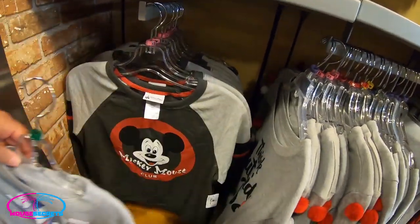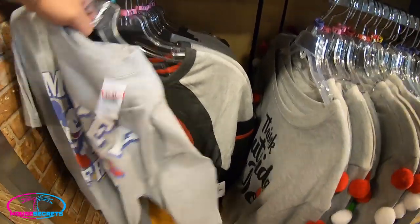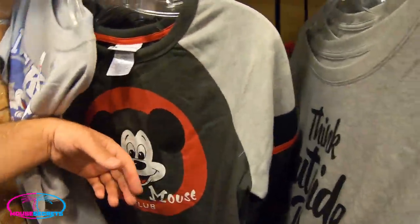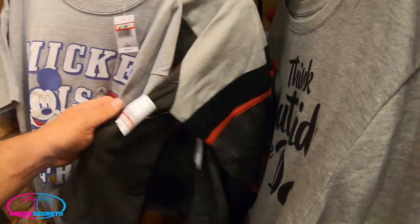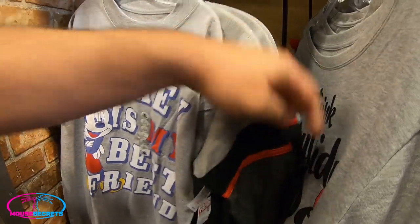This is out of place, but there's a Mickey Mouse Club shirt, jersey below. I like that. It's like charcoal gray, and it's got the sports gray sleeves. It is a long sleeve, of course. $7.99, and that's a jersey material, not a t-shirt.